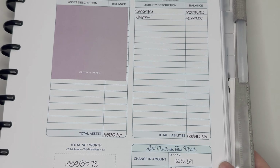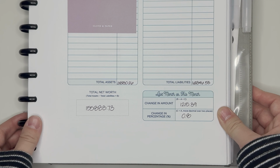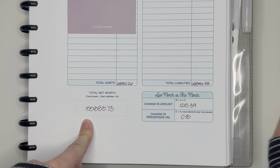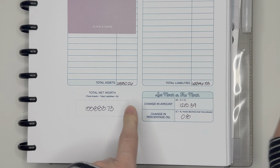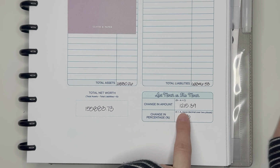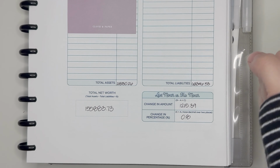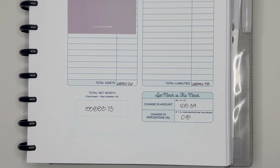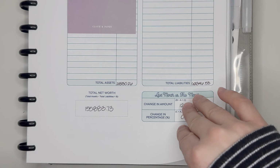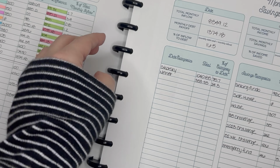Now, if I subtract my liabilities from my total assets, my net worth for the month of February was $155,883.73, which is an increase of $5,215.39 from January. Not as much as I would like, but not bad. Change in percentage, that was an increase of 0.8%.